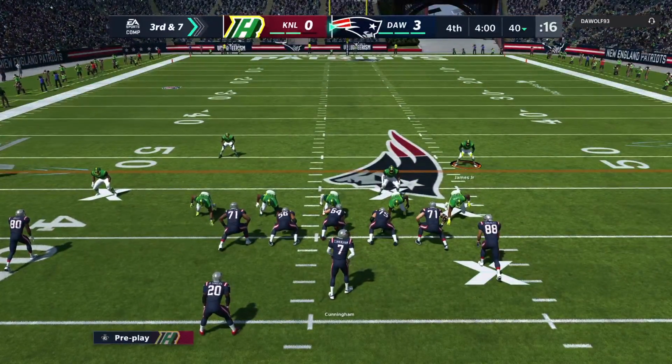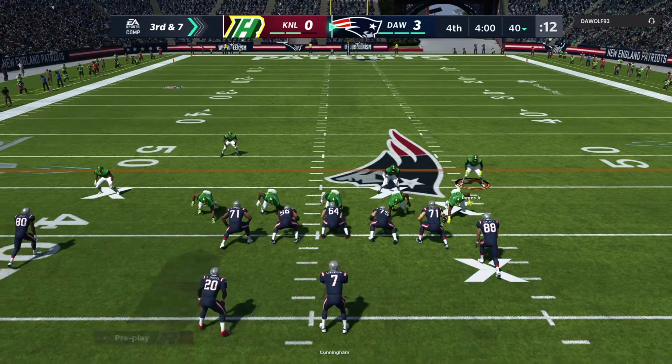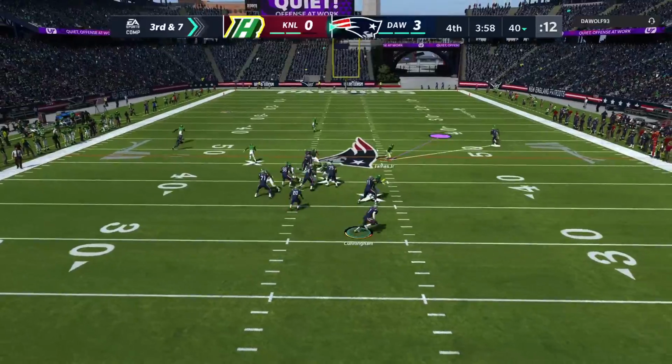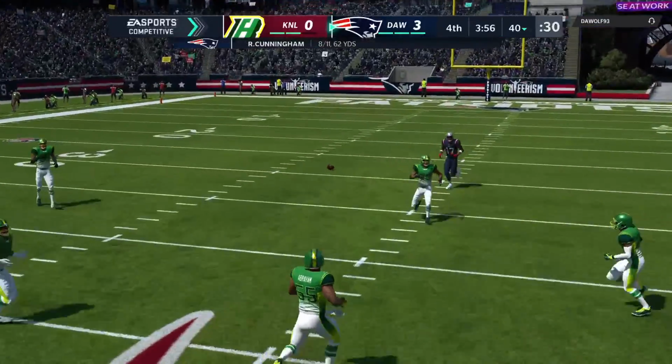New England on 3rd down. Just 1 for 3 thus far. This is 3rd and 7. From the gun, Cunningham. Flush to his right. And that will be incomplete.